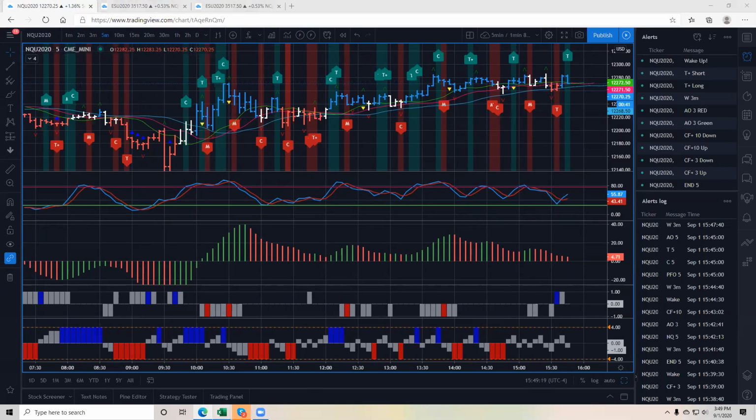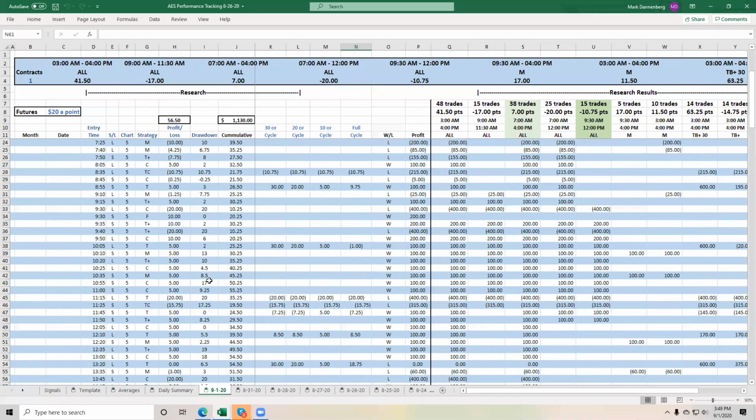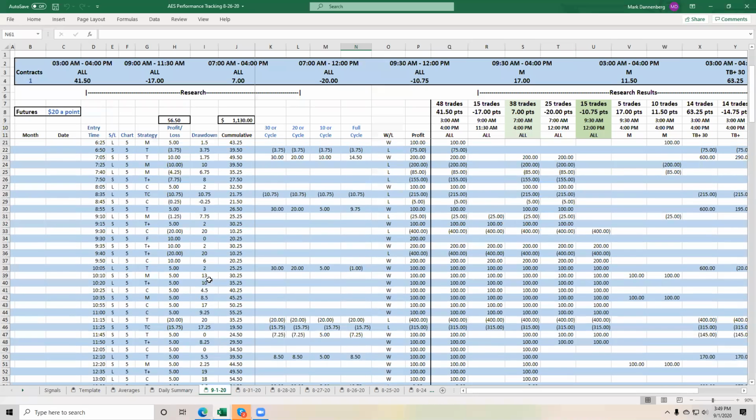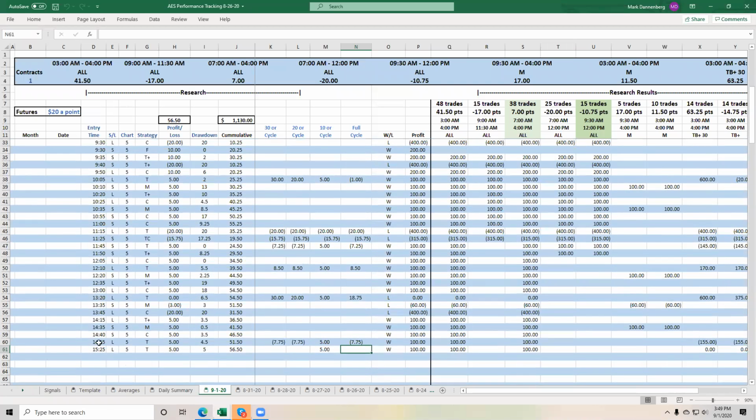All right, so we're going to jump over to our performance for today. Today is the 1st of September. I'm going to scroll back to 7 a.m. Eastern time. We have people who like to just kind of scan the detail of the trades. 7 a.m. Last trade that I opened today was at 3:25 p.m. Eastern.